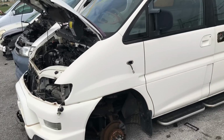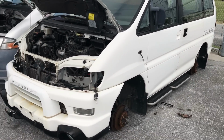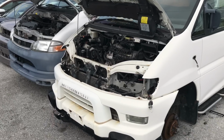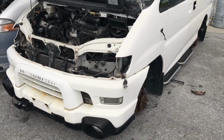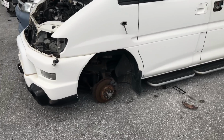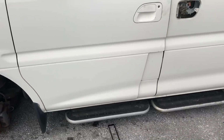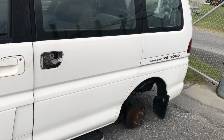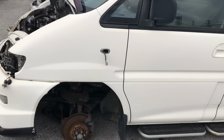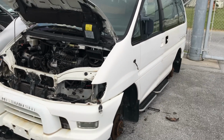Here we've got a Mitsubishi Delica, which has kind of a cult following for off-roaders. This particular version is just a gas V6, but they do have some with a turbo diesel, and they're all four-wheel drive to the best of my knowledge. This particular one definitely is. And with the tires on, they have a lot of ground clearance, and like I said, they have kind of a cult following with the off-road community.